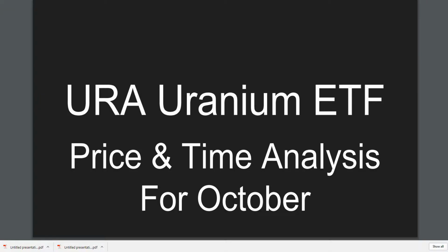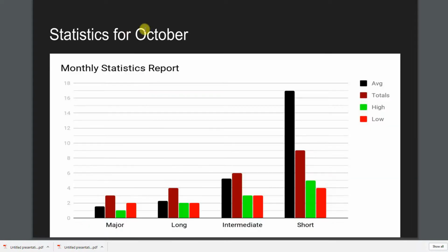Alright, so for the URA uranium ETF price and time analysis for October, what do we have? The monthly statistic report shows that there are four time frames: major, long, intermediate, and short. The major says that in October, chances are we will have a low more than a high. You can see this is the average and this is the totals. On the long term, it's kind of balanced. On the intermediate term, it's flat, equal. And on the short term, it shows that it could be more of a high.